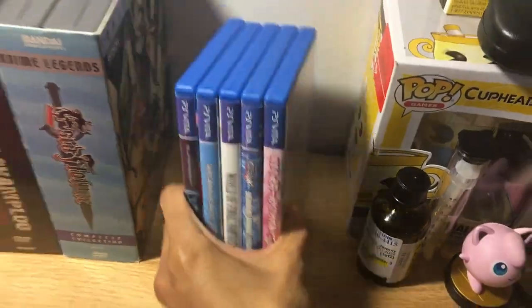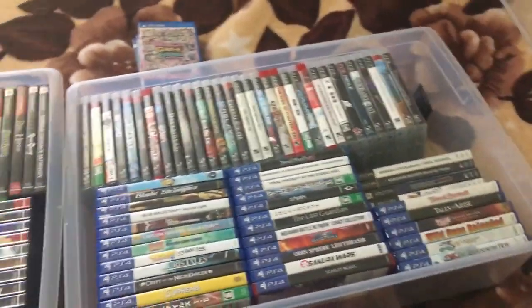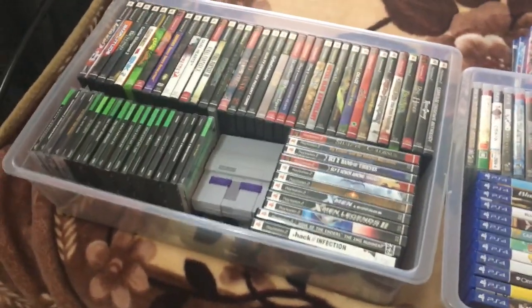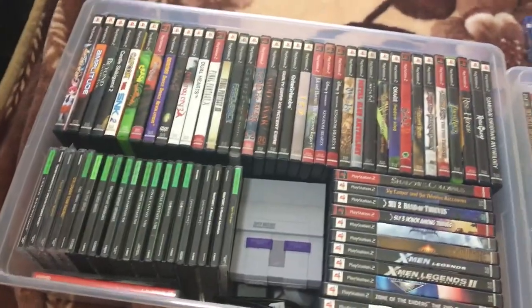So the reason why I was thinking of downsizing my games is because, honestly, a lot of them I haven't been playing. A lot I have played through, but since then, I've only played them that one time. And so, I don't know, I just feel like the older I get, the less time I have to play through these games.